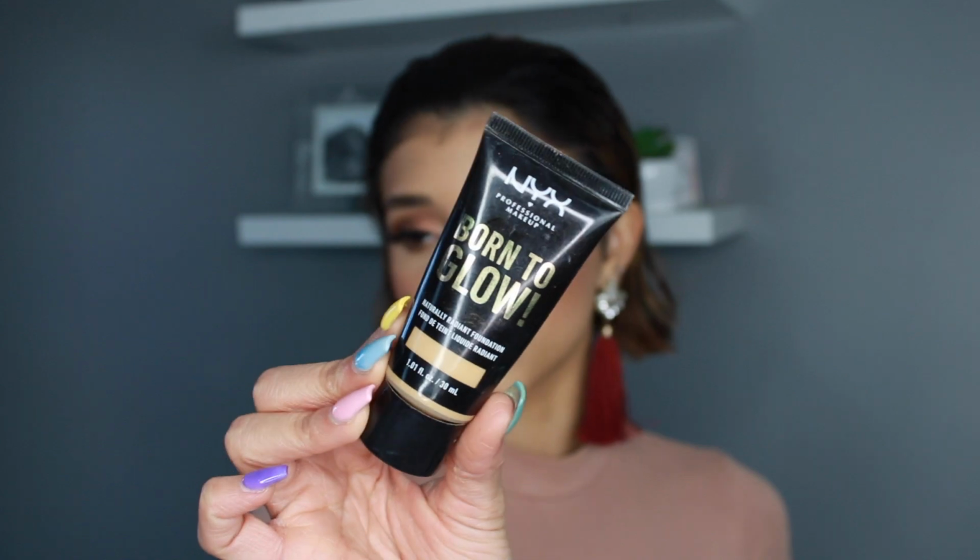So for foundation, my favorite drugstore foundation is the NYX Born to Glow. I use it in the shade Beige, and this is a really good foundation. I think it's a dupe for the Fenty hydrating one or the Anastasia hydrating one, the luminous one, I guess that's what it's called. But it's very, very good and I highly recommend it if you have dry skin like I do. So I'm just going to put some of it on my face. I've been liking a little bit less foundation lately.